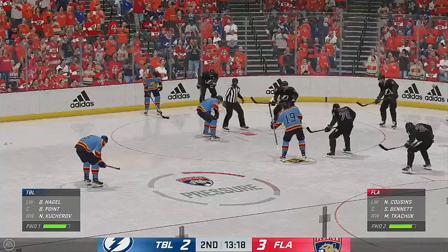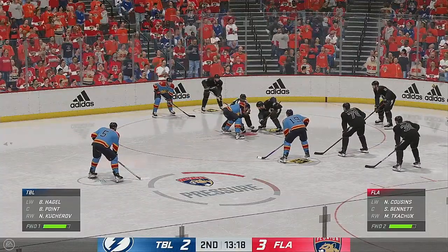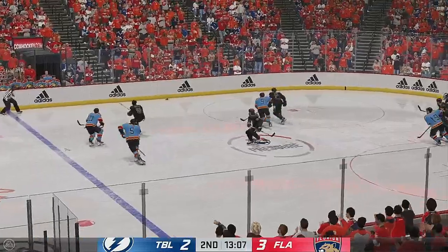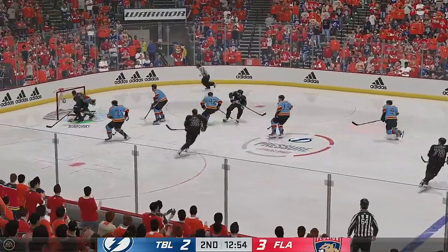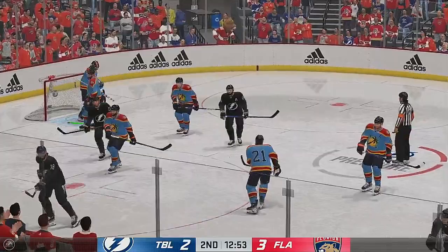Officials are in position and both teams are getting ready as they get set for another faceoff here. Florida's won the draw inside the offensive zone. Now let's see what they can do with it. Launches it from the point! And that's blocked away. Here's a short pass to Hagel. That's blocked by Bobrovsky. Goaltender hangs on for the whistle.